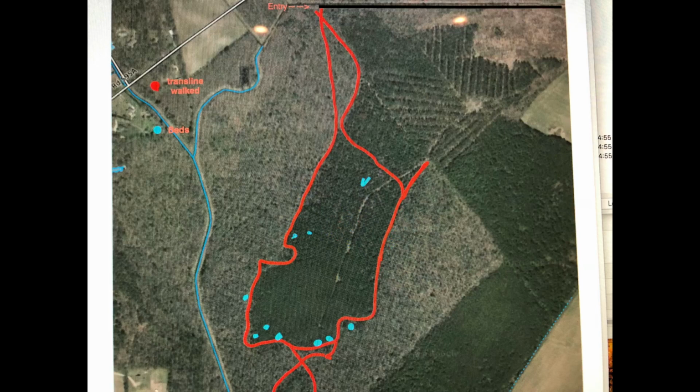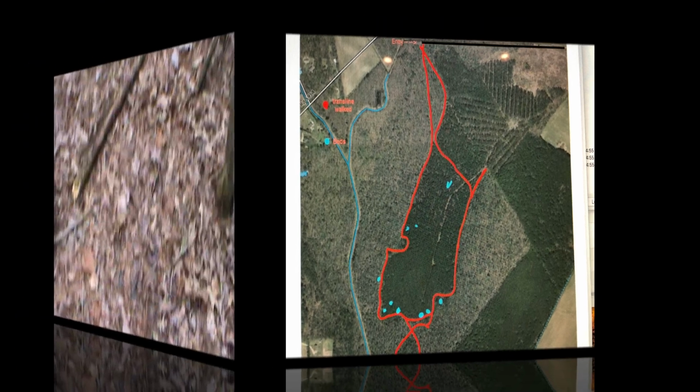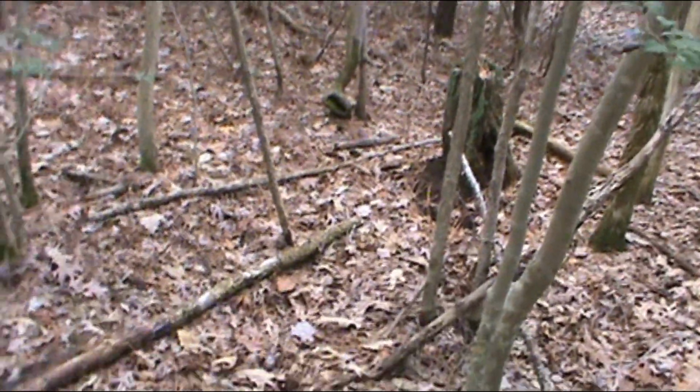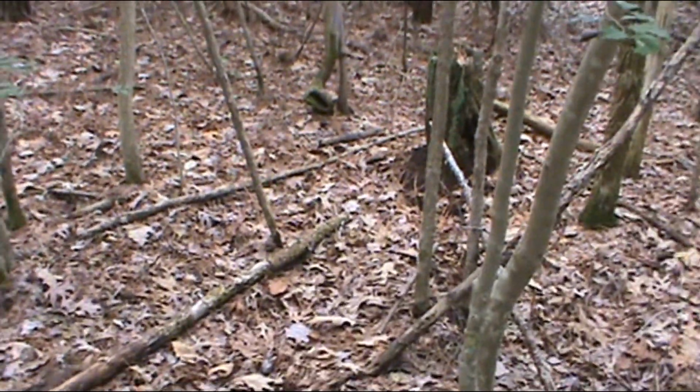Morning, guys. Little piece I want to check out today. The red line's where I walked, and the blue are the beds I found. Noticed probably 70 or 80% of the woods I never stepped in. So here we go. I'm up on this transition line. There's a really little transition in this piece.